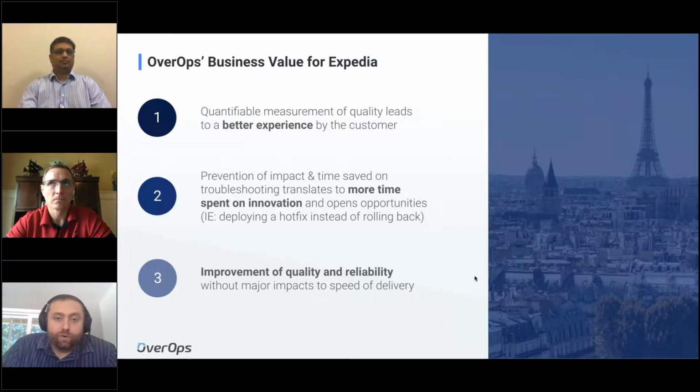And then, again, as I was talking before, it's easy enough to implement solutions within OverOps that you are not sacrificing speed to improve your quality, which is huge for us. Next slide.